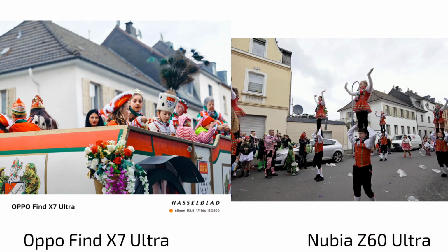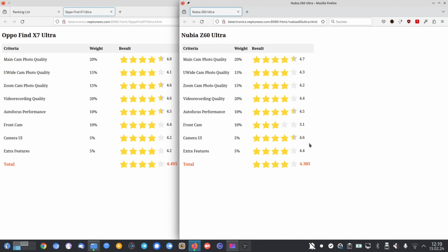That's it in terms of photos, a quick walk through all the photos here at Carnival. It's a bit of a shorter episode, but let's come to the conclusion. TLDR, the Nubia Z60 Ultra gets 4.305 points and the Oppo Find X7 Ultra still has 4.495 points. When it comes to the main camera photo quality, there's a slight edge on the Oppo Find X7 Ultra, but the Nubia Z60 Ultra, even with the Sony IMX 800 sensor, is doing quite a good job with a 35mm to get very, very close there. Ultra wide angle, I didn't really compare, but yes, the ultra wide angle on the Z60 Ultra is better.